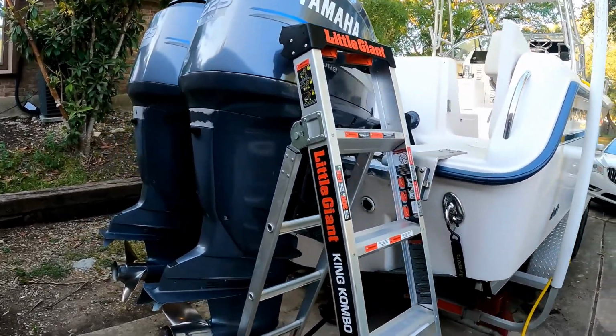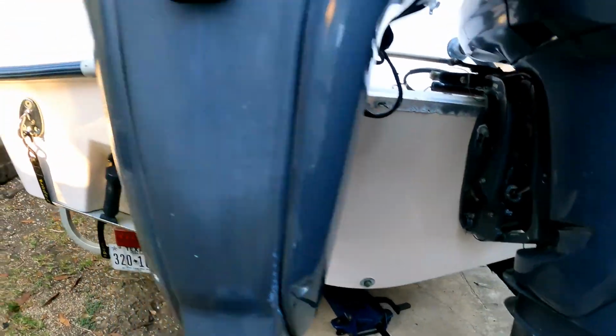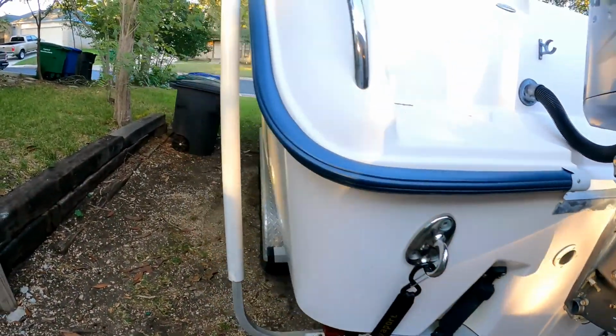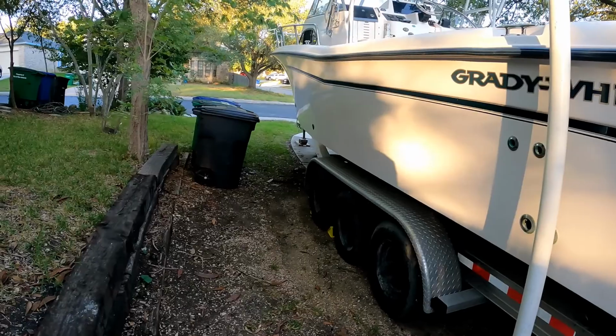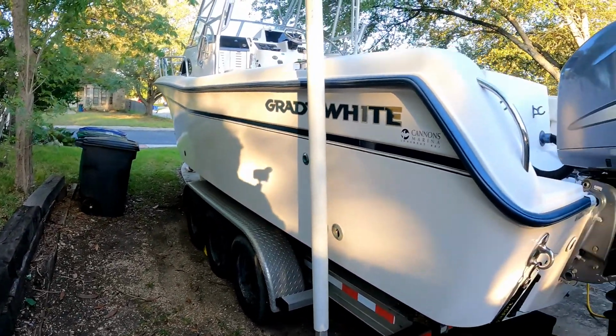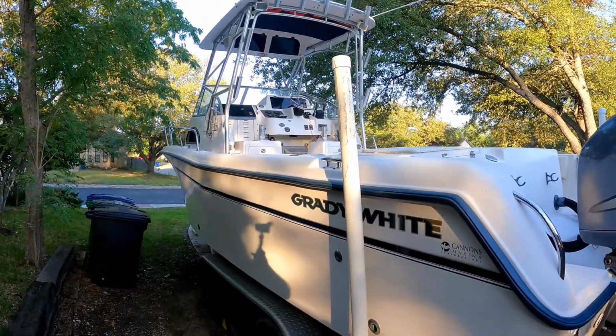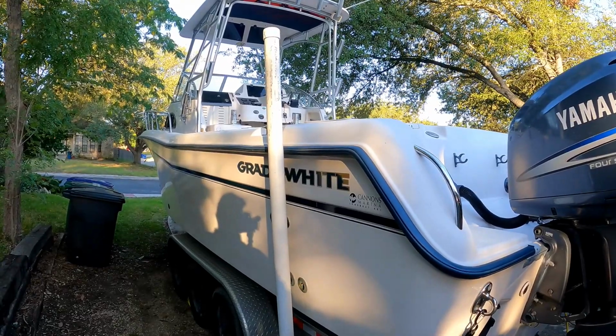The other side looks pretty much the same. We got trim tabs, right? Drain, trim tab, and then this side I haven't worked on the hubs or brakes yet. I really like the look of this boat. Let's get inside, see what she looks like on the inside.